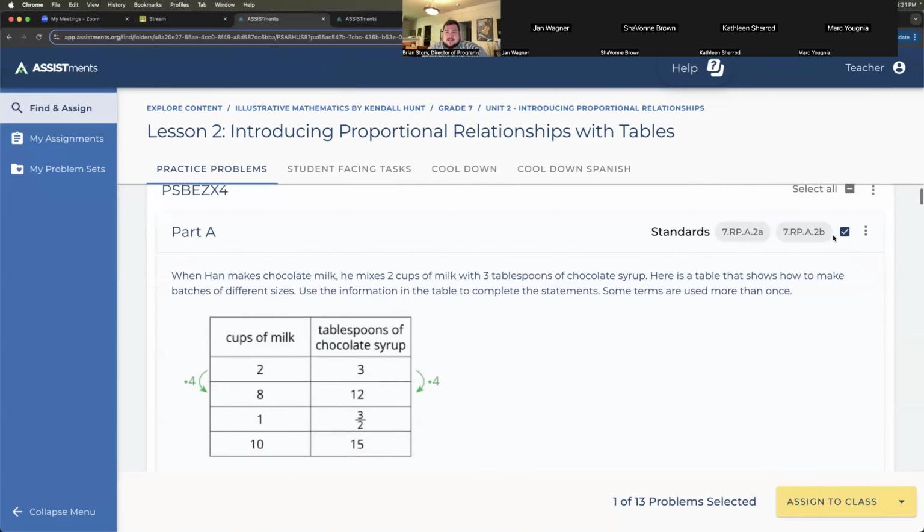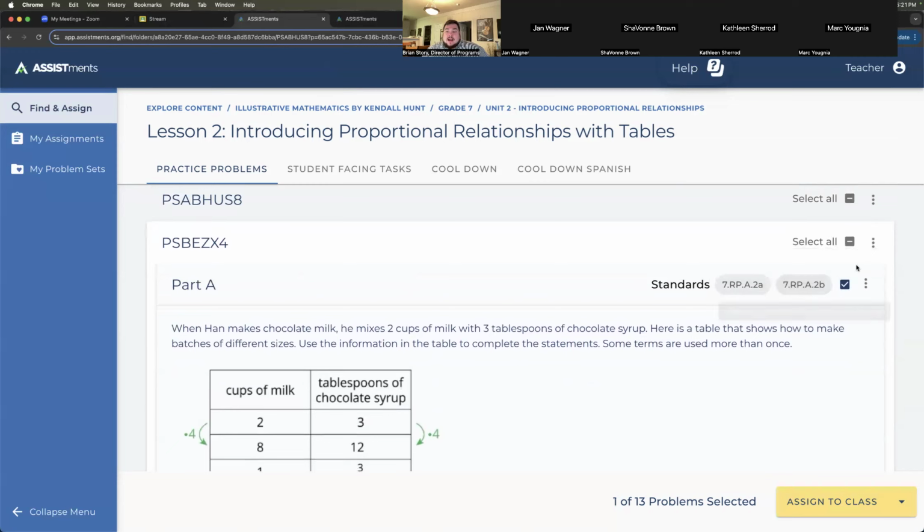And all you have to do is check that individual box within the specific problem part that you want to assign. So we added that. And I know teachers asked quite a bit about this, saying, I'd love to be able to assign this, but I don't want to assign the other five parts of the problem. So now you can do that.